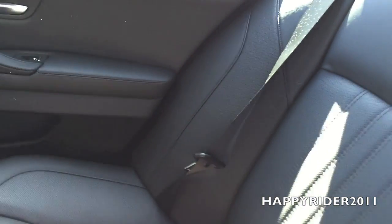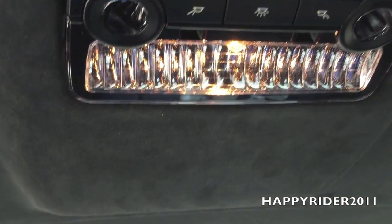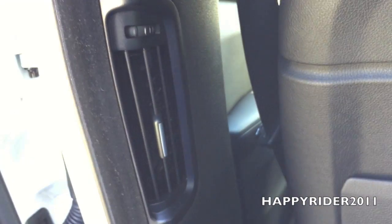Rear seat belts also very smooth and quiet. And here's a closer look at the rear seat. Handbar on top with a spot for you to hang your clothes. And light control above our head. Lastly, there's also hooks on both sides. And two additional air vents, one on each side.